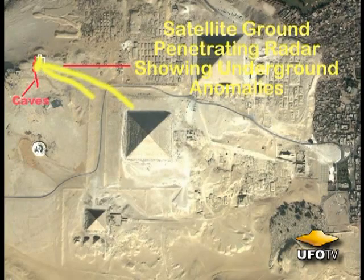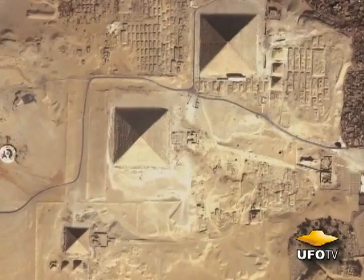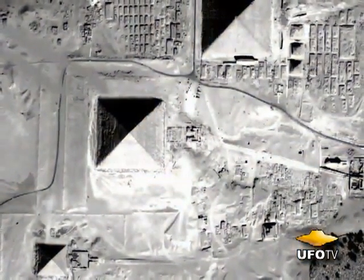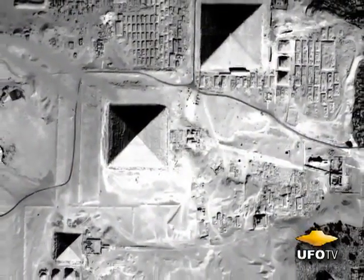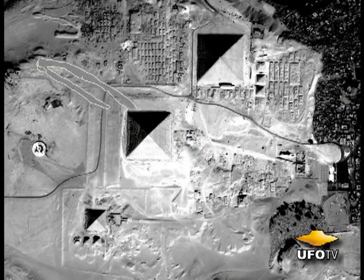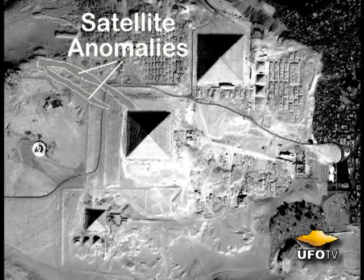The image of Giza was from a new type of ground-penetrating radar operated from satellite. Because there's nothing visible on the ground in that area in regular photographs, the ground-penetrating radar appears to show 2 underground fissures, fault lines, or caves running from the cave to the middle pyramid.